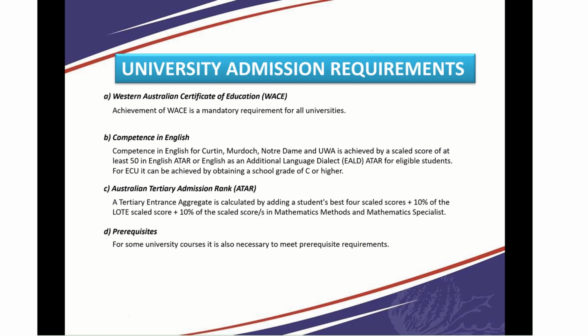Another thing to look at is university admission requirements. So students who are looking at going to university must achieve their WACE. What we talked about at the start of this presentation, all students must make sure they satisfy all the criteria to achieve WACE. It is mandatory to achieve university admission. Competence in English. So students need to have a scaled score of at least 50 in English ATAR, or EALD ATAR to get direct entry to university.